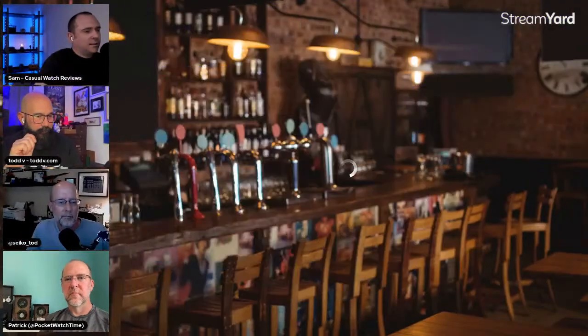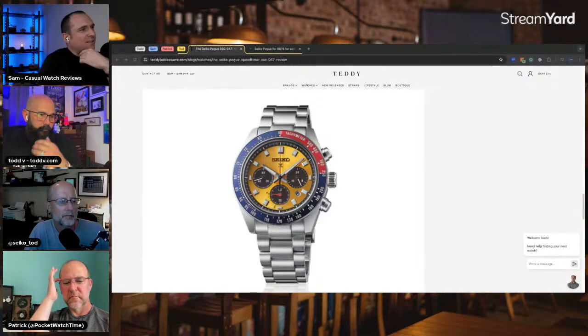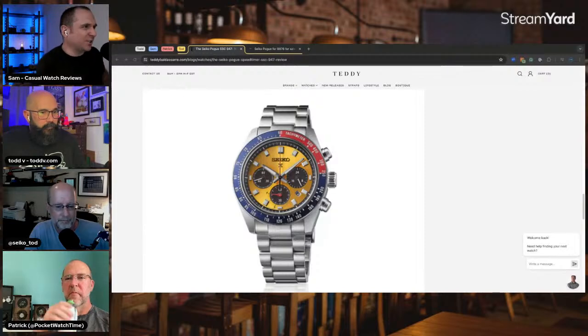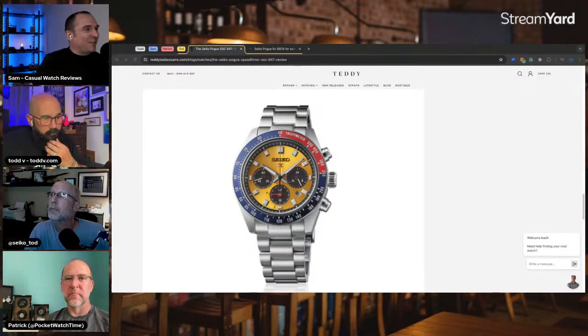Right. Yeah. I mean, that 6139 movement is very advanced, isn't it? They would struggle to recreate that, because even the way that the date and the day revolves by pushing the crown in, I can't think of it. I'm sure there is a modern movement that does it, but I think it would be brutal trying to recreate that. It would be tough. It would be very expensive.